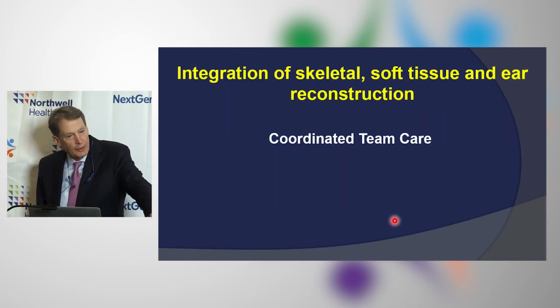And the point I'm just trying to make is how we all have to work together, because these patients need several operations over the course of a lifetime, and it helps that we all know each other and know how we work, and it helps us, I think, work as a team and deliver the best possible result.